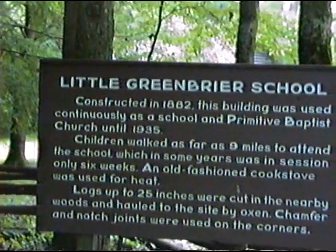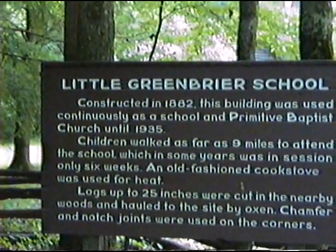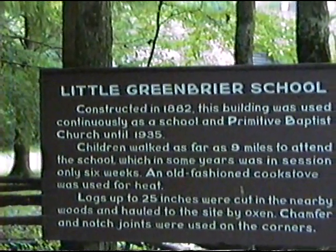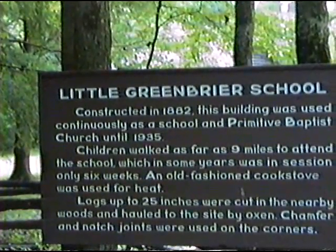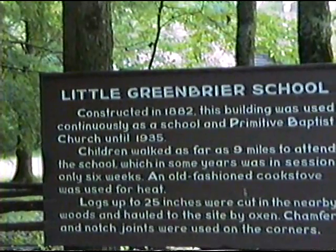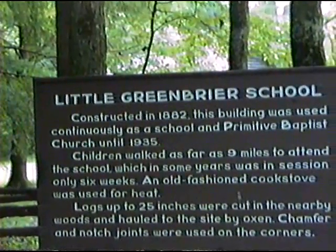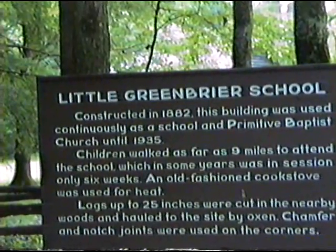Started in 1882, this building was used continuously as the school and the Primitive Baptist Church until 1935. Children walked as far as 9 miles to attend school, which in some years was in session only 6 weeks. An old-fashioned cook stove was used for heat. Logs up to 25 inches were cut in the nearby woods and hauled to this site by oxen.